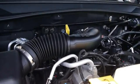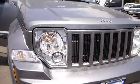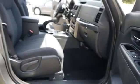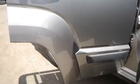2012 Liberty. The Jeep Liberty is quite capable off-road, one of the best in its class. Compared to the Jeep Patriot and Compass, the Liberty is more of a true Jeep with off-road prowess and bold, upright styling, and is priced below $20,000. This vehicle has less than 35,000 miles.